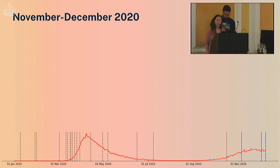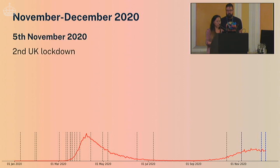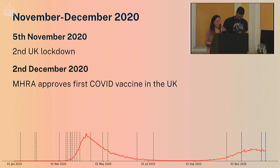In the latter part of 2020, we continued to respond to the ongoing COVID situation. In November, COVID cases, hospitalizations, and deaths were rising again. The UK entered its second lockdown. To most people's relief, the first COVID vaccine was approved on the 2nd of December, and the vaccine rollout program began on the 8th.